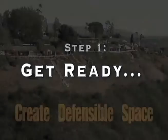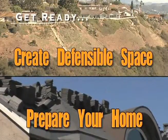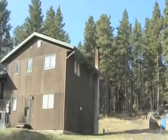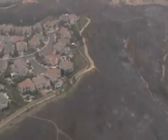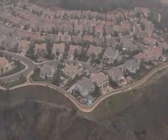The first step in our action plan is to get ready. This means creating defensible space and adding or retrofitting your home with fire-resistant building construction features. By creating defensible space, you create a buffer zone between your home and the advancing wildfire. Firefighters can use this space to protect your home and battle the fire.